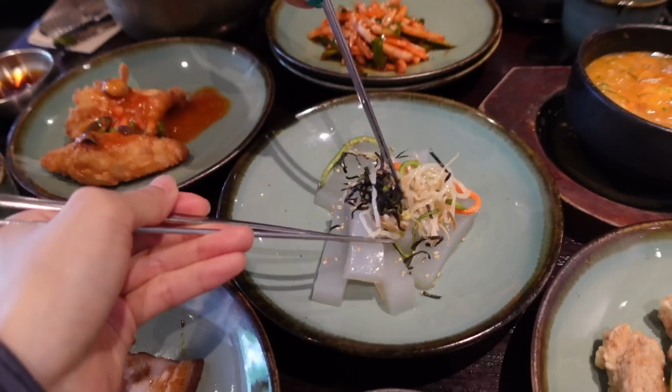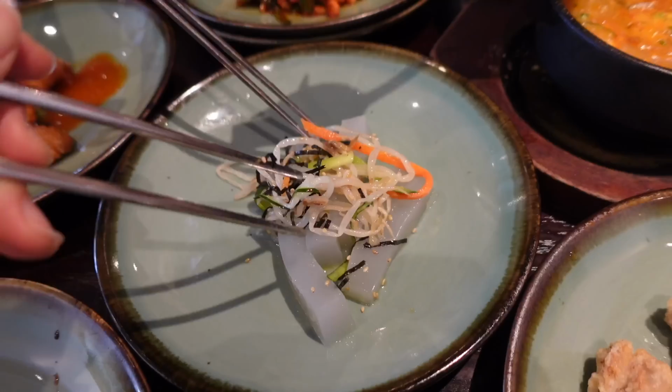Oops, I dropped one. We have bean sprouts and carrot on that. And it looks like a zucchini. And sprinkles of sesame seed. So the jelly itself doesn't have flavor. What gives it that flavor is whatever you put on it. So in this case, you get a hint of sesame oil.